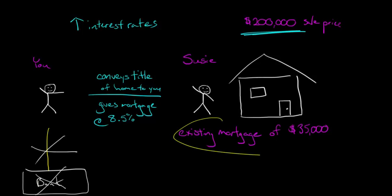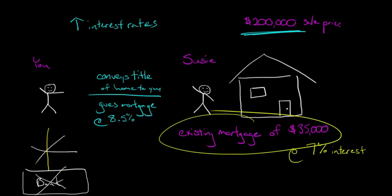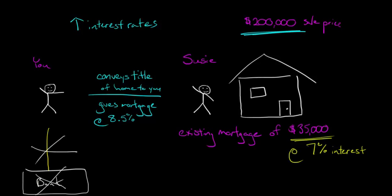And that benefit is this. Remember, Susie has an existing mortgage of $35,000. Let's say that $35,000 mortgage is at a rate that looks terrible, let's say 7% interest, right? Now, Susie is continuing to pay her mortgage. She's not going to extinguish her mortgage because she doesn't have $35,000 to just pay this off, because you haven't given her a lump sum. You're making mortgage payments to Susie, not to a bank, right?